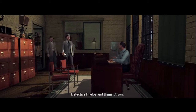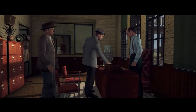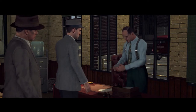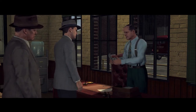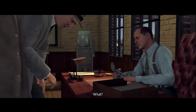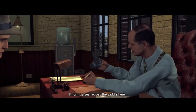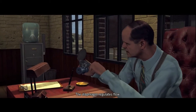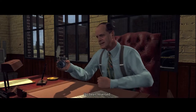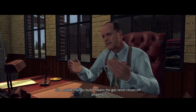Detective Phelps and Biggs, arson. We're investigating a couple of house fires. What can you tell us about this? Pressure regulator from a Model 70, yeah. Let me take a look. We have a problem. This has been tampered with. What? You see this diaphragm? It forms a seal across the saddle here. Gas flows across from here to here. The diaphragm regulates flow. It's been reversed. It's a subtle change, but it means the gas never closes off properly.